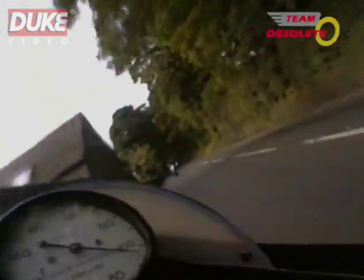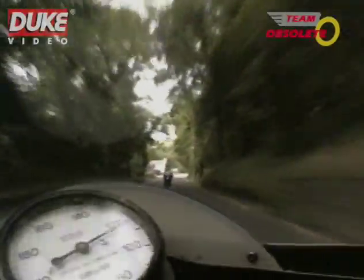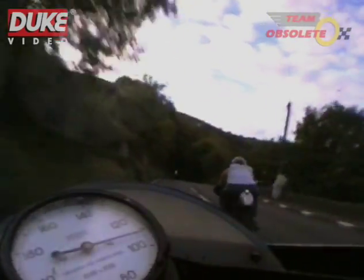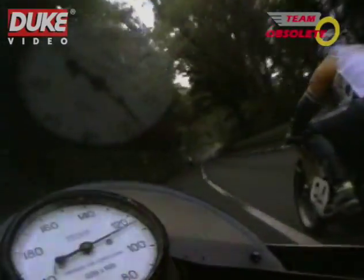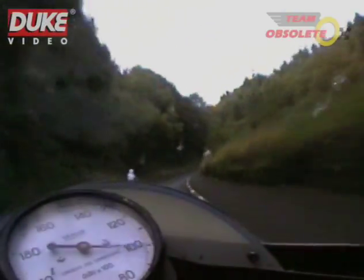And now we go into a section that's more up and down and more closed in, and requires a lot of concentration here. This left here is Doran's Bend. It's a corner I found quite intimidating, and it's one I often think I could have gone through a lot faster after I've done it. Luckily, I had a few people in front of me there to give me a good excuse to back off.